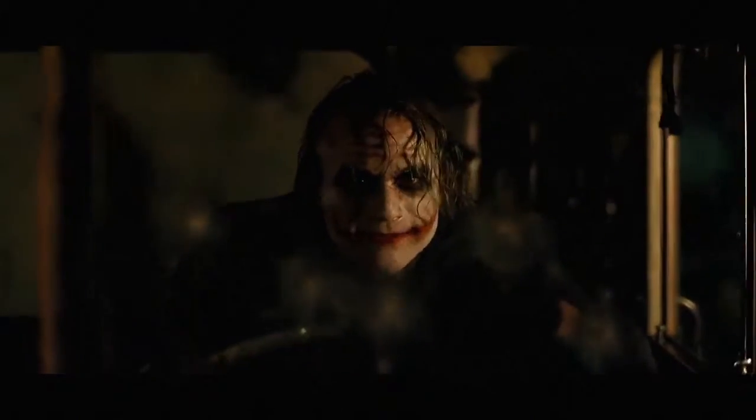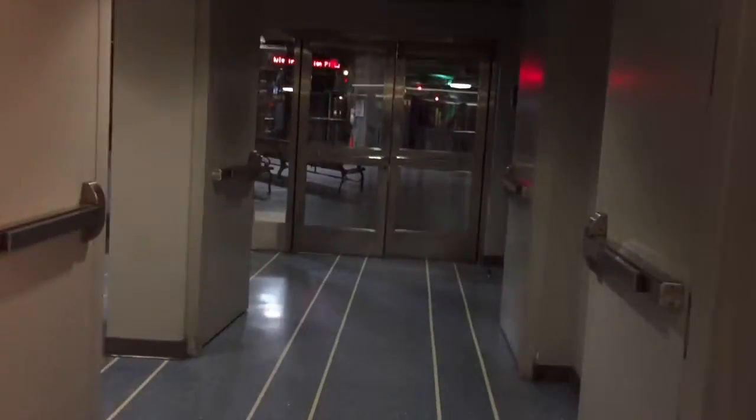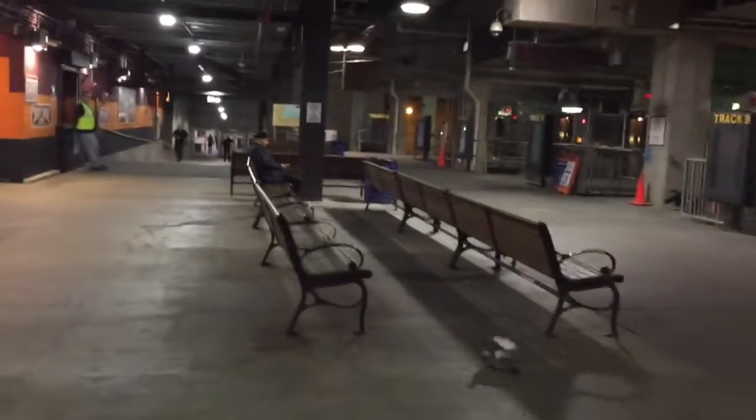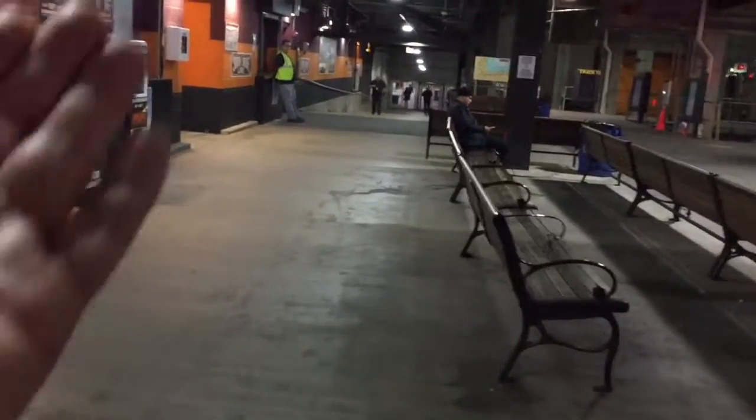Now there's Batman. He goes through here. They took these doors down, and they powered him through. And then he comes out that door. Down here, just loading. So he comes towards us.